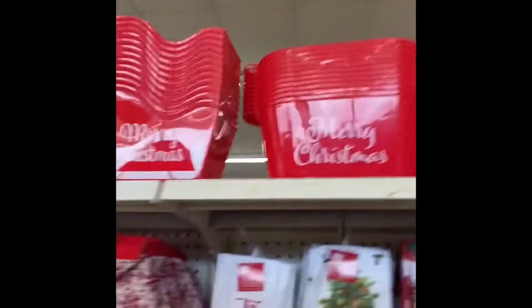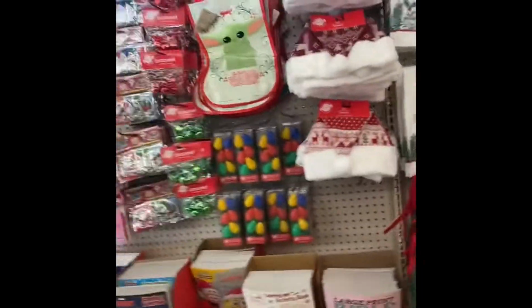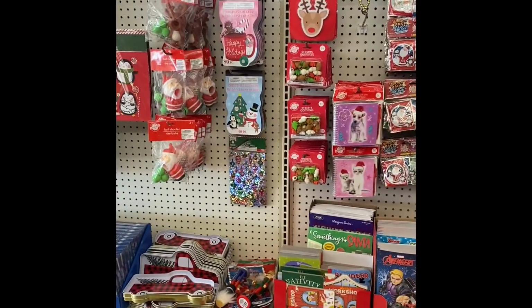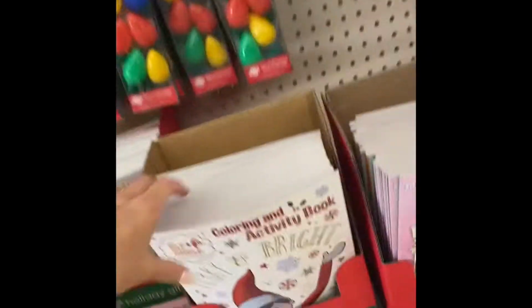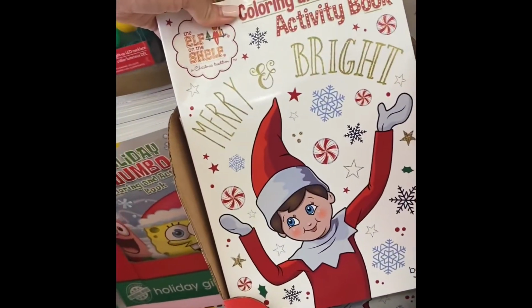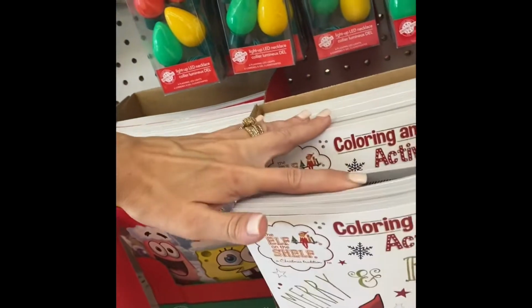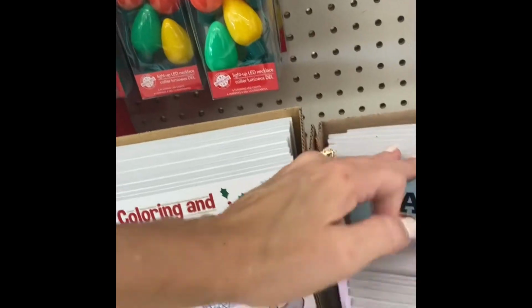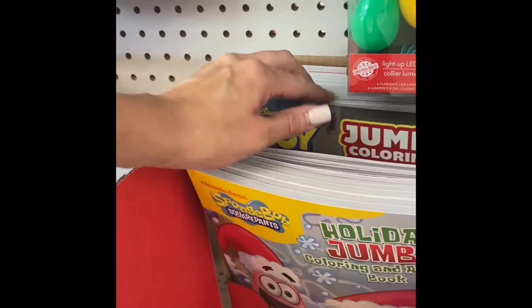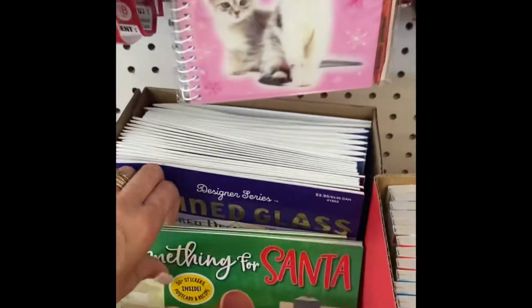And then we've got these. See those, and some little Christmas trinkets. These are good for making goodie bags for the kids' class. Got some activity books, coloring activity book. This would be so cute for elves to give the kids. So cute. I don't know if y'all have an elf that comes to your house at Christmas time, but you know, they come and bring gifts and cause little messes.